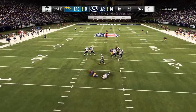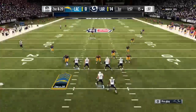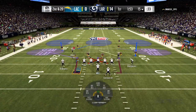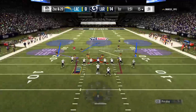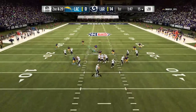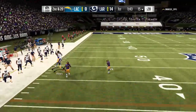Steps away, and he can't find anywhere to go with it, and he goes down. Mark Barron in there to get him for his second sack of the night. Brandon, if I'm an offensive coordinator and I see an all-out rush like that, I'd file it away, because I'm going to use their aggressiveness against them as this game goes on. I'm going to hit them with a screen soon.